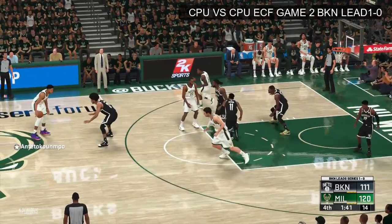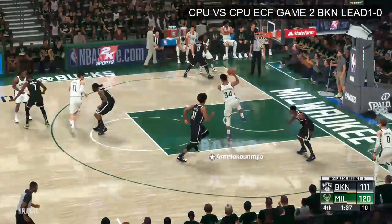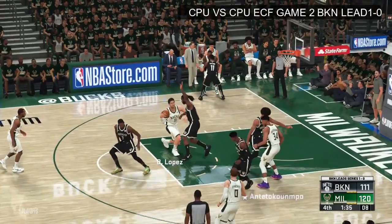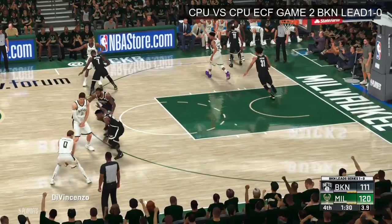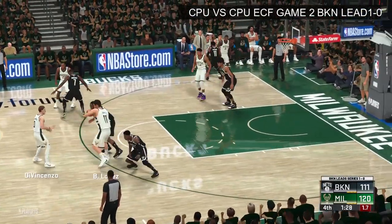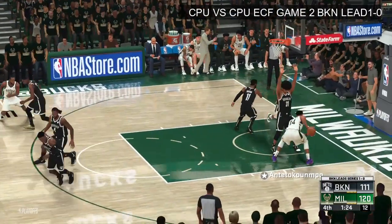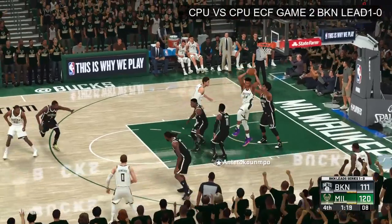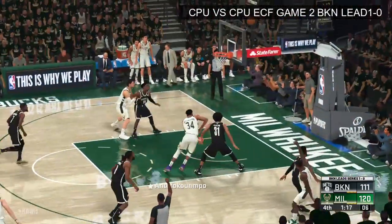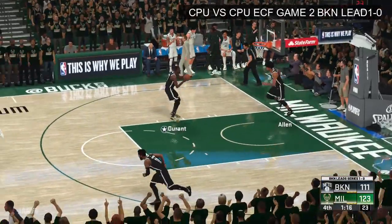Now here's Antetokounmpo. And it's Lopez at the elbow. The pass to DiVincenzo. Just 5 to shoot. The Bucks need to get a shot off here. They get it again. Wants to get it to Antetokounmpo and does. The shot by Bledsoe. Nobody around. Hits it from 3-point range.